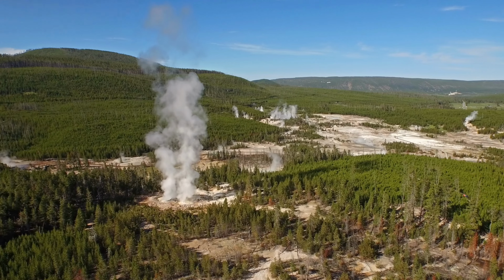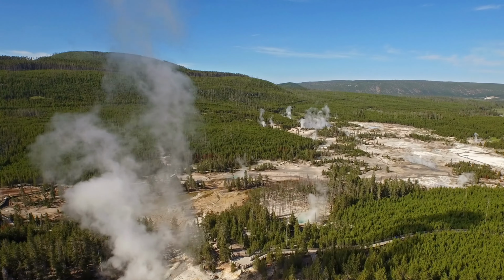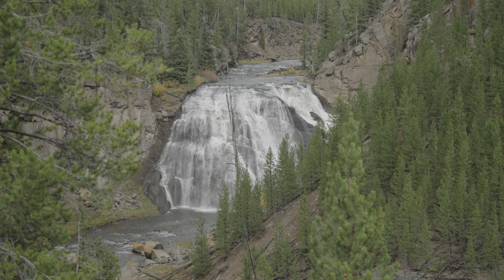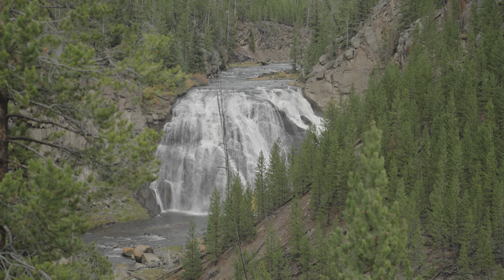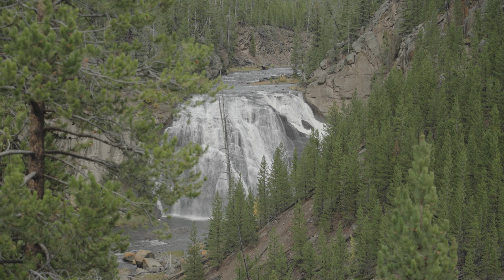Yellowstone is one of those rare places on Earth that actually exceeds the hype. It's a place where the earth feels completely alive beneath your feet. Whether you are watching a wolf pack in the Lamar Valley or feeling the rumble of Old Faithful, it is an itinerary you will never forget. I hope this guide helps you plan your perfect Yellowstone adventure.